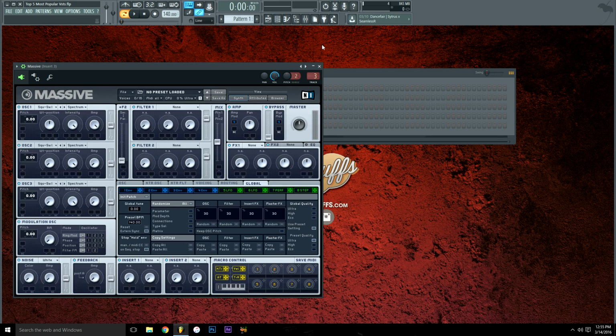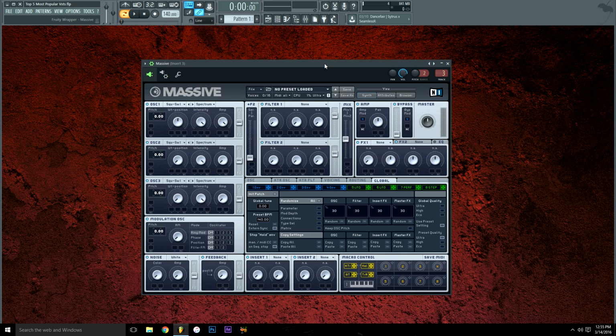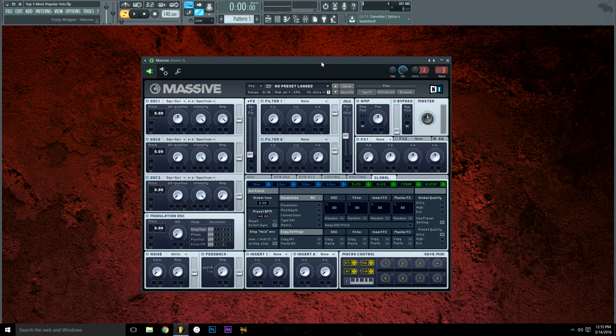Number 3, Massive. This is also a no-brainer. This is like the dubstep go-to, and occasionally trap producers use it. I've seen some people do R&B with it. I mean, VSTs are not really limited to one genre, but there are VSTs that shine brighter in certain areas than others, and Massive is mostly dubstep, but it does shine in trap once in a while.